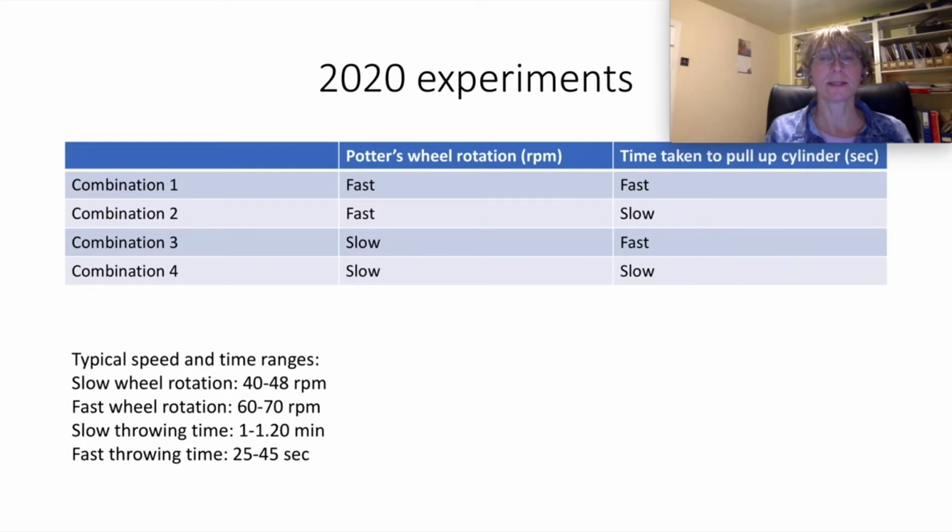It has to be said that these experiments presented quite a challenge to the potters because, of course, they are not used to always using the same wheel rotation speed. They are used to modifying that according to the stage of the throwing process. And the other thing that they're not used to is pulling up a vessel in a single motion. But they are, of course, used to going back, modifying, pulling up, pushing down, and modifying it as they go along. So those two aspects proved a considerable challenge to the potters. And so they were allowed to experiment beforehand to get a feel for these new variables that they needed to meet.